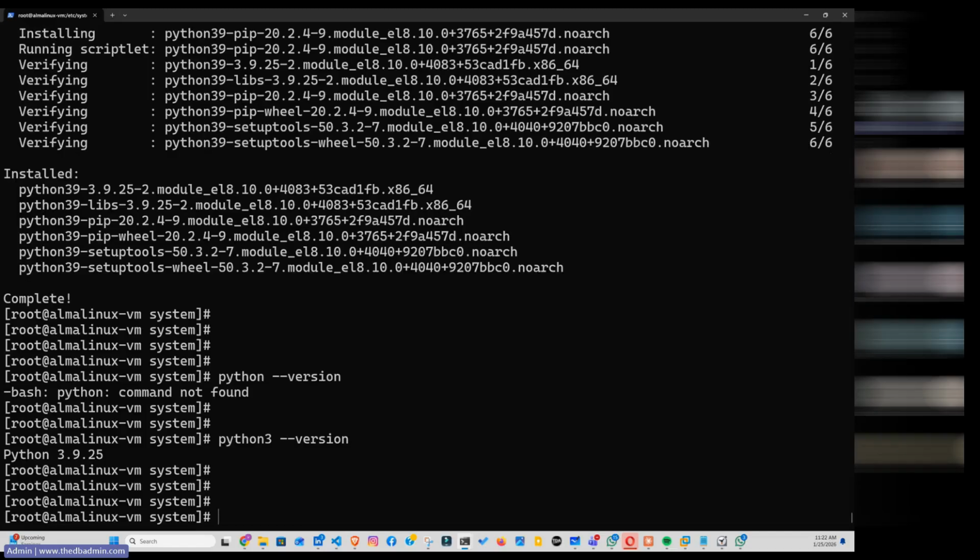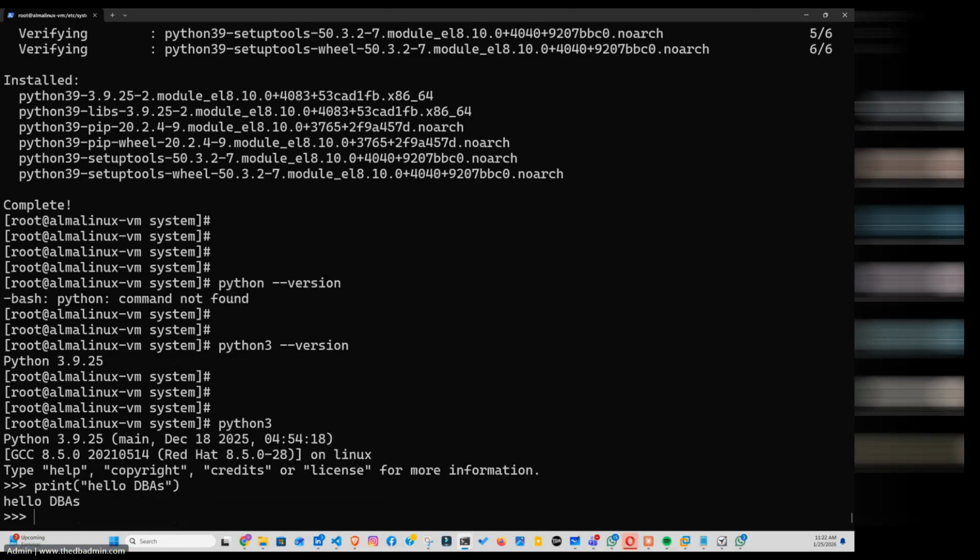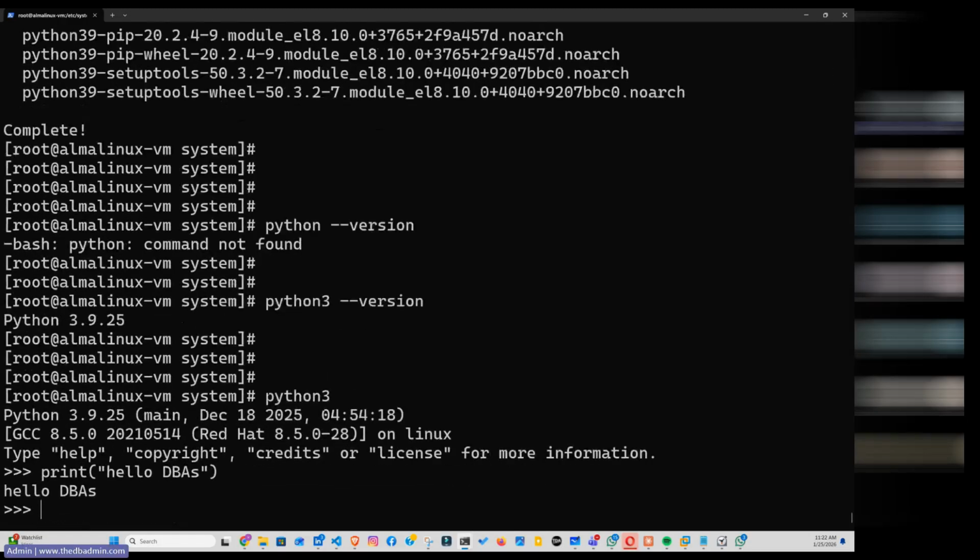Now let's do very, very small things, and later on I will show you all these things step by step. If in Python you want to run a print command, how do we run it? We simply say print and then the message. Let's suppose print hello DBAs. It will simply show you hello DBAs. The majority of the commands that you run in the shell are the same, and you can use them like that.